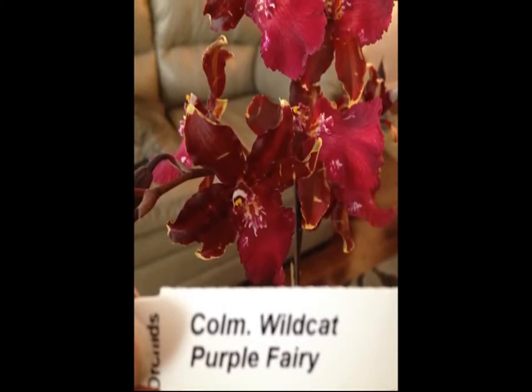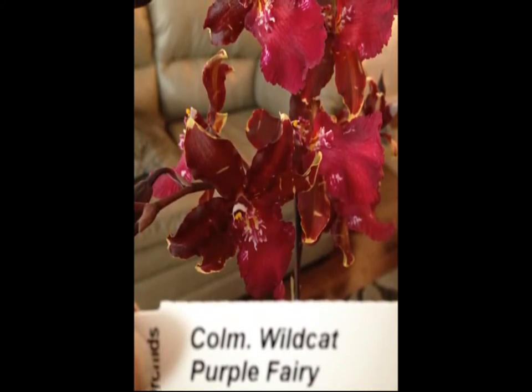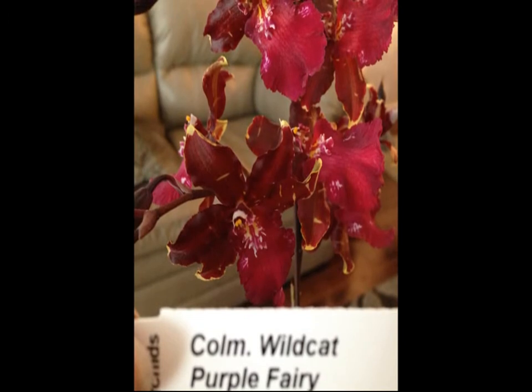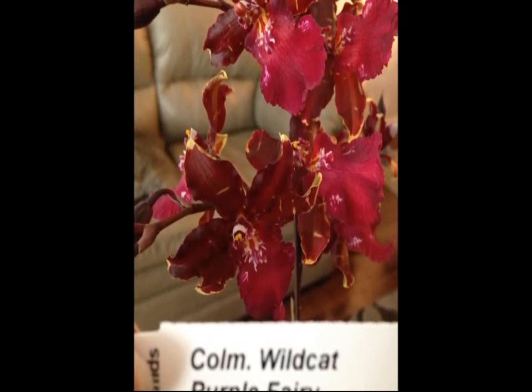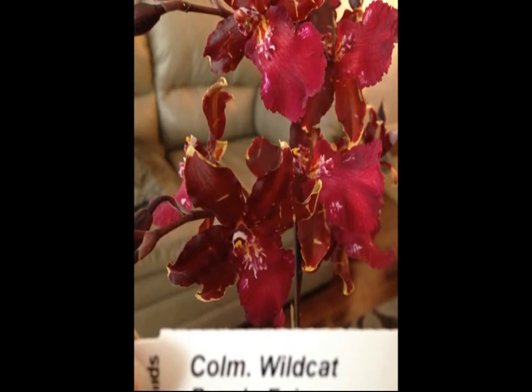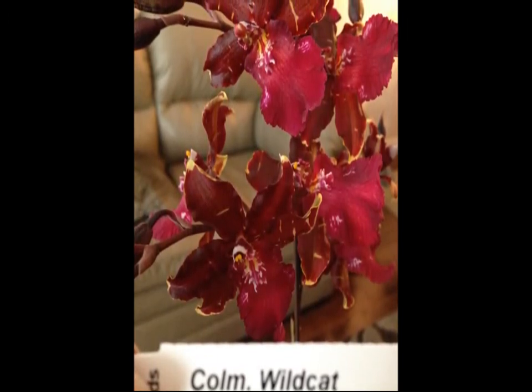Next we have the Colmenara Wildcat Purple Fairy. The sprays of flowers extend over 2 feet tall, and this is the first of its kind in our collection. We were careful to pick a plant that had lots of buds with some blooms so that we could enjoy it instantly and for many weeks to come.